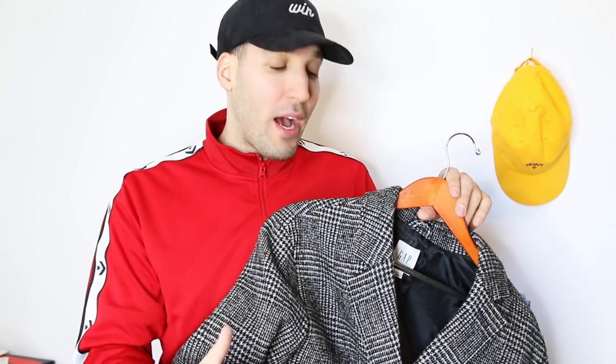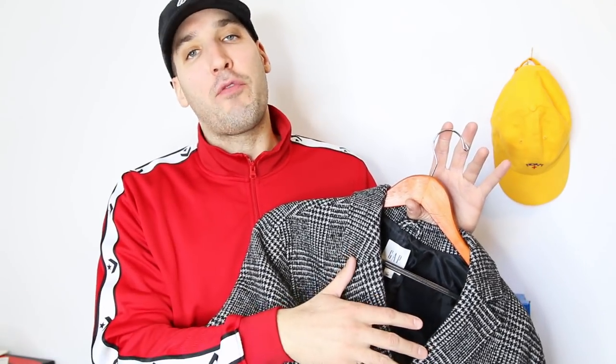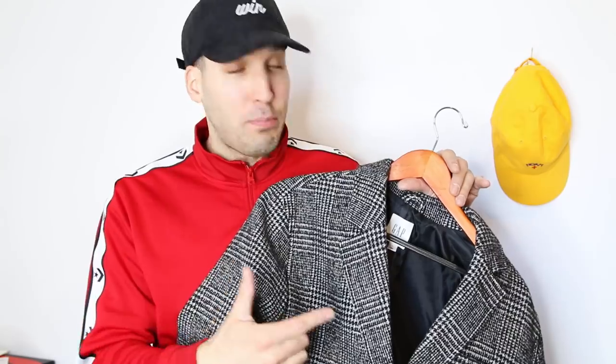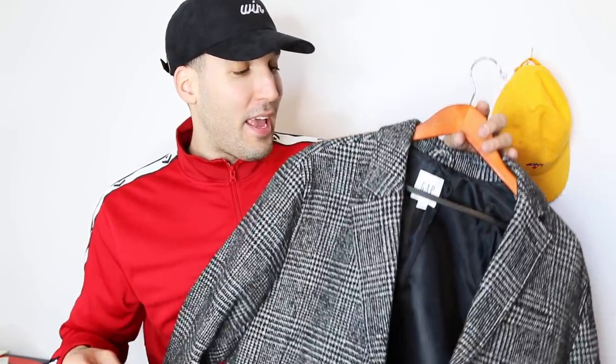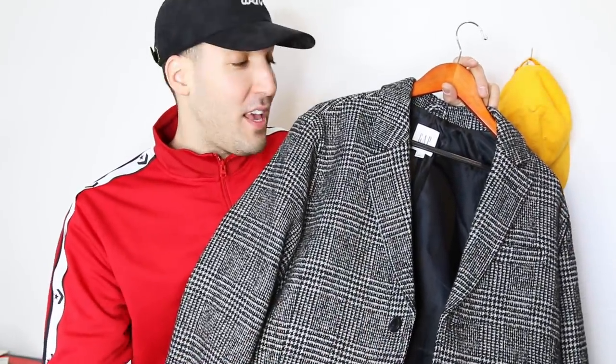And I've been telling you guys that now is the perfect time to buy a new top coat. They're on sale everywhere for over 50% off. You can wear them for another month, maybe two, then stash them away and break them back out in the fall. This particular one is from The Gap, and the design is what got me. It retailed for like $250. I ended up getting it for $80.